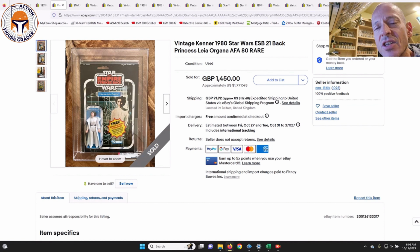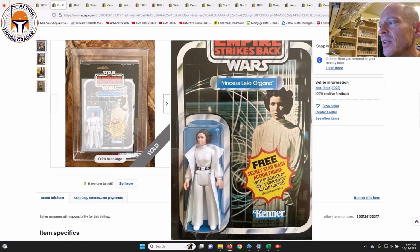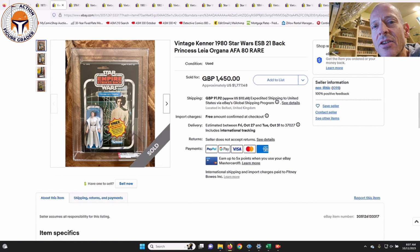Now, where do I think this one would sell in an auction? I don't know. It's hard to say. I gave it some thought. And I've seen some of the later ESB card backs for Princess Leia sell in that $1,100 to $1,200 range, maybe $1,300. But this is the transition card where only the first 21 figures appeared on this card back for the Boba Fett mail-away, the Secret Star Wars action figure. So I can understand why it sold for maybe a little bit of a premium versus some of the later ESB card backs. But I don't think it would hit that number in an auction, but I bet it would have come pretty close, probably $1,500 to $1,600. But that was a stunner.